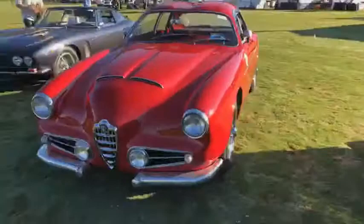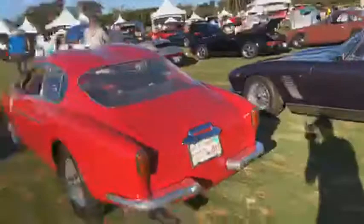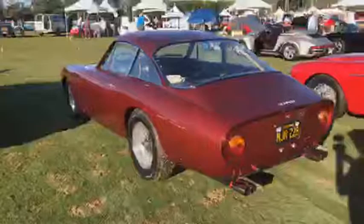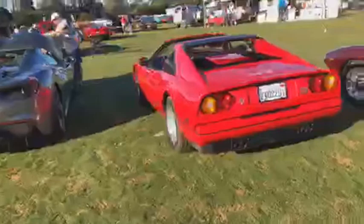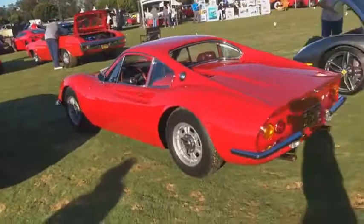That's incredible. Look at that top. Wow. Amazing. I'm not sure what year that Alpha is, but it's quite beautiful. Hey guys. There's Magnum's Ferrari, 328. 308 is Magnum's Ferrari. Dino, quite nice. Very cool.